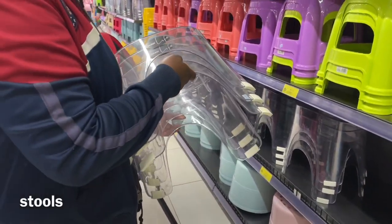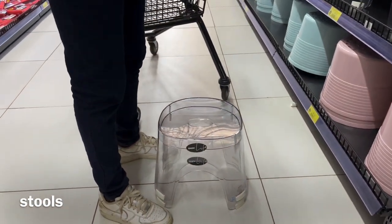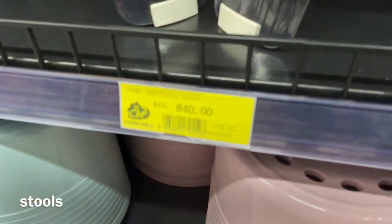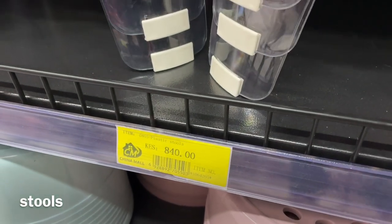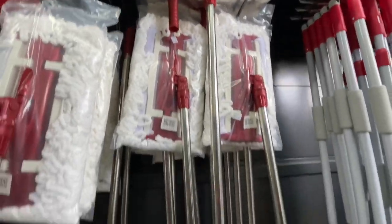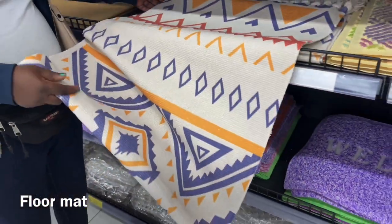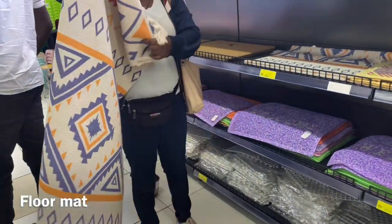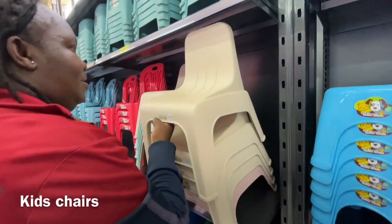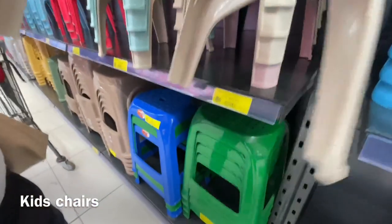This is cute. How much is it? Too much. This is a floor mat, 2000. How much is it? 920.